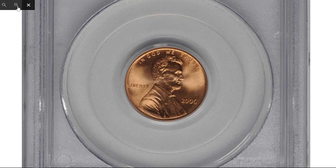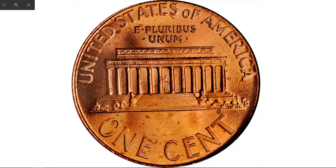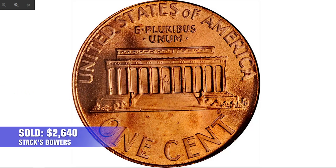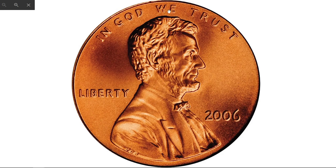Here is a 2006 Lincoln cent struck in Philadelphia, graded as MS68 red by PCGS, a find for the Lincoln cent registry collector. This is a remarkably pristine looking survivor of an otherwise common date modern issue. Sold in 2006 for $2,640. I found this ultimate gem by sheer accident in Stack's Bowers' archive.